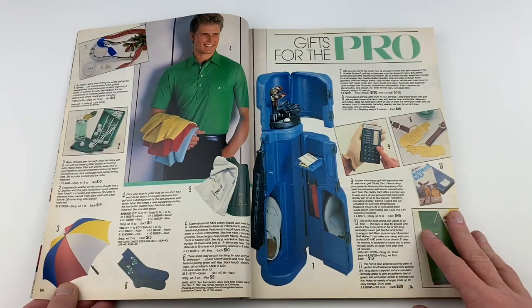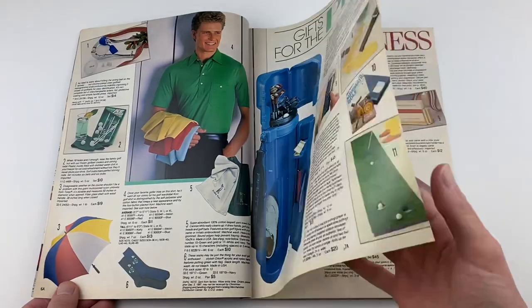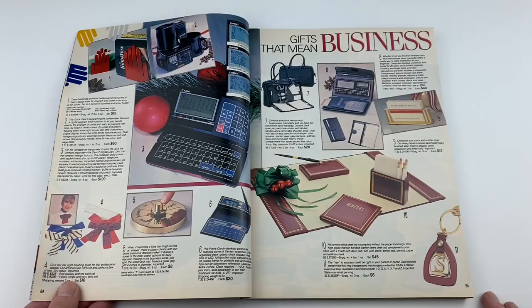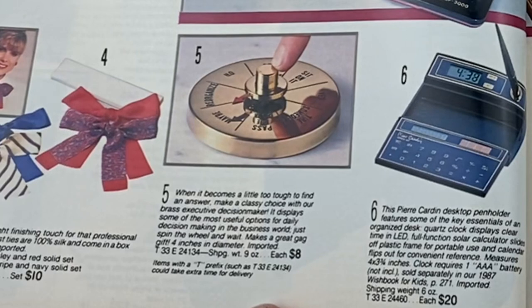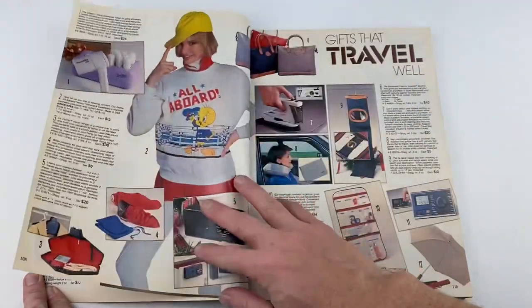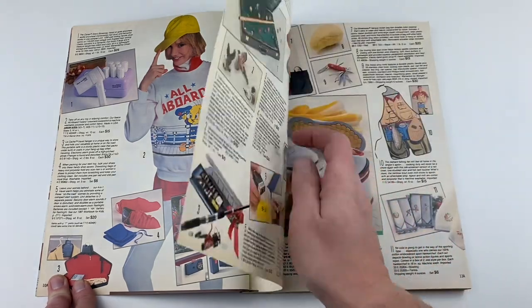Gifts for the pro. All right. Look at this here. This is a decision maker. So you just press the button and it just kind of spins around. It's kind of cool. Cool little Tweety Bird sweatshirt there. Everything you need to travel.